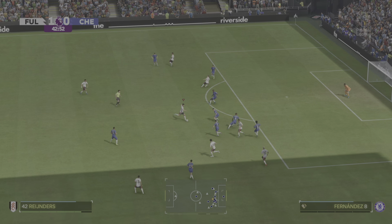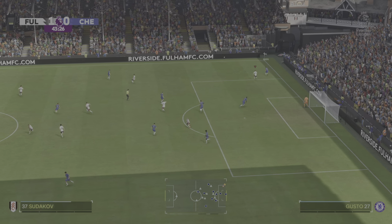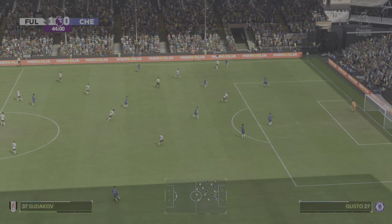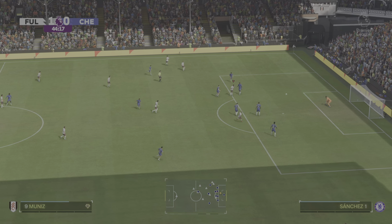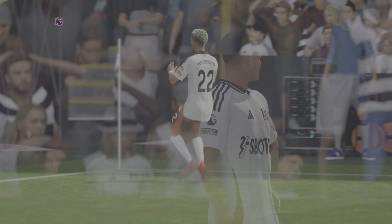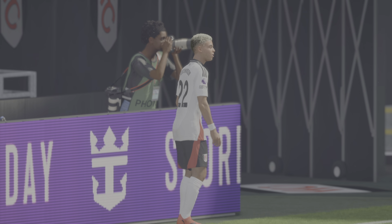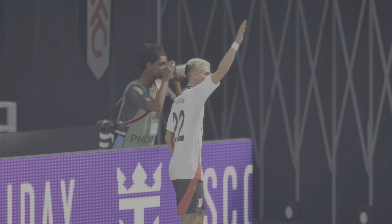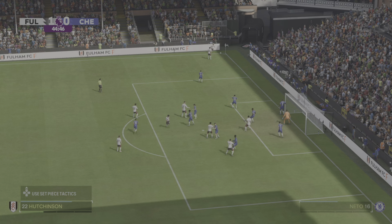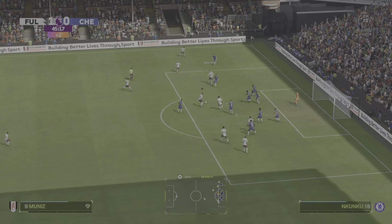Looking for an angle here. Goes for goal! And a great stop to turn the ball away. Could be dangerous. He takes aim and is ready for it coming his way. Short corner it is. A nice cutback.